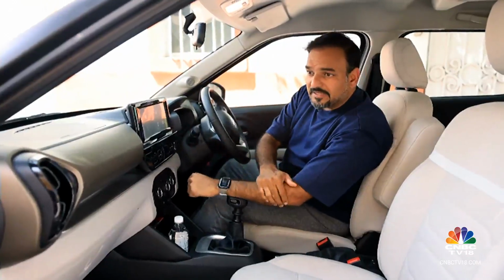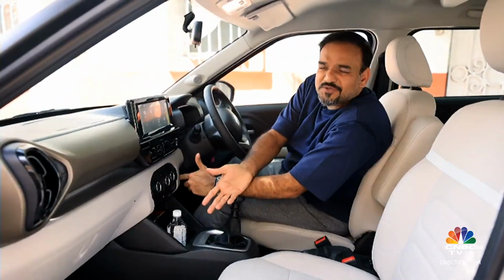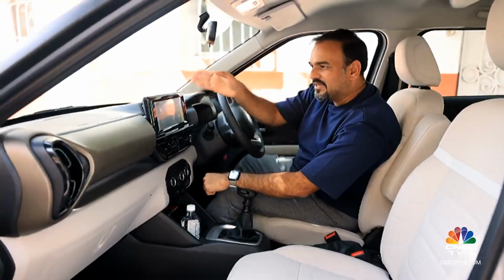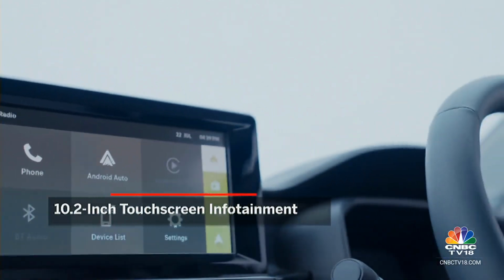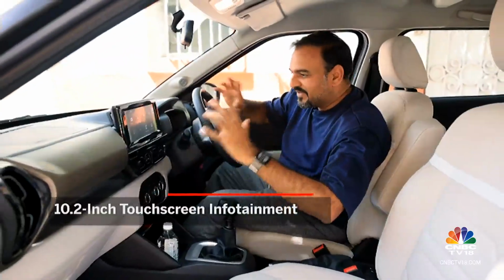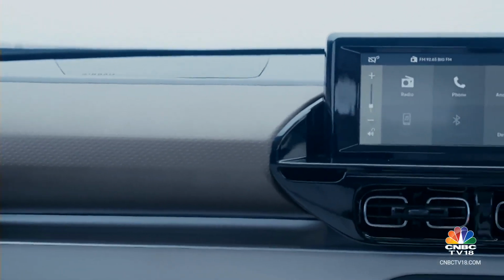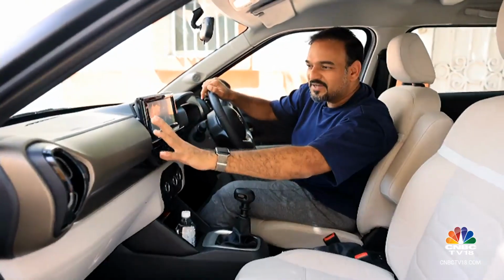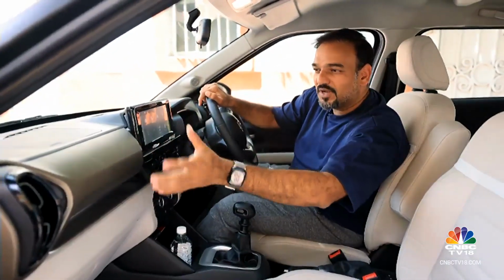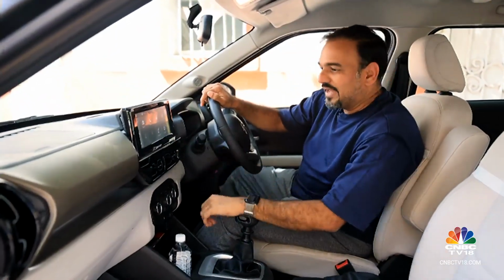In terms of the design, the dashboard, etc., it will again remind you of the C3 because it is based on the C3 platform. So you get a similar 10.2-inch screen. It's got a slightly different color scheme for the skin, but the rest of the elements remain the same. Similarly, you get a different color skin for the different inlay panels. What we've seen on the C3 has a slightly different texture, slightly different colors. Here you get an option of 2 colors. There's this bronze, there's also a gray option that you get depending on the variant that you choose.